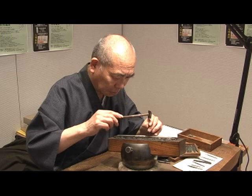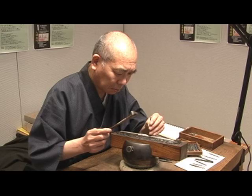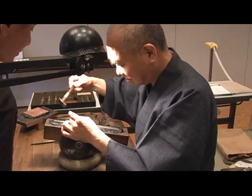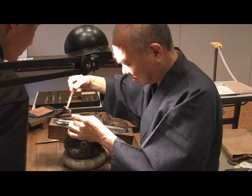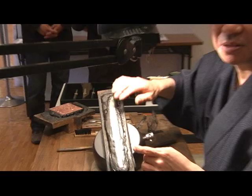Horimono are symbolic or religious images that are carved into Japanese swords. Hashimoto Shuha is a professional carver and has won many prizes at the annual exhibition held by the Sword Museum in Tokyo. Here, he is carving a depiction of the Buddhist deity Fudo Myo, the Immovable, a patron deity of swordsmen.